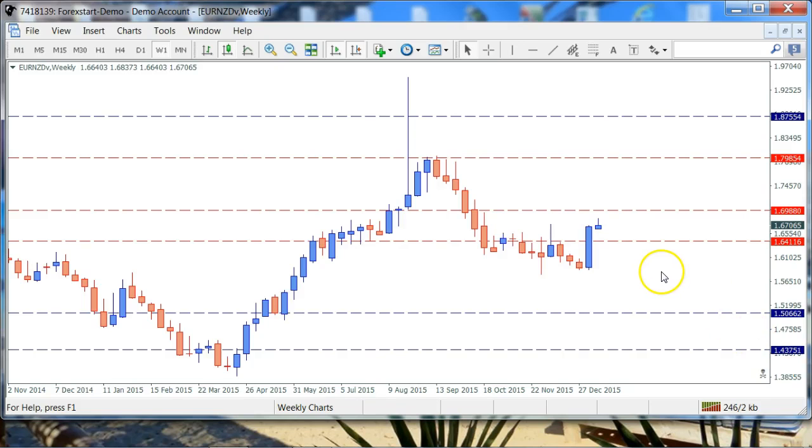Euro New Zealand, Euro Kiwi, potential Acapulco is also setting up. A great bend trade is setting up, and I think that I may enter into this one on a bend trade. I will see what happens after today in terms of where we want to go with this particular trade.